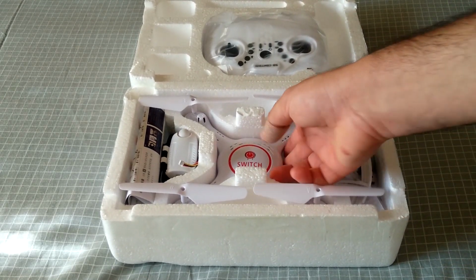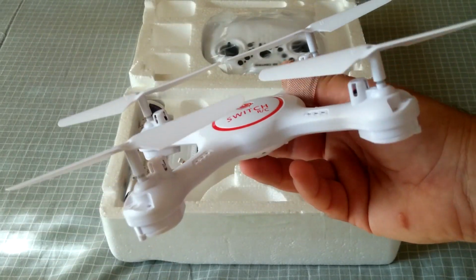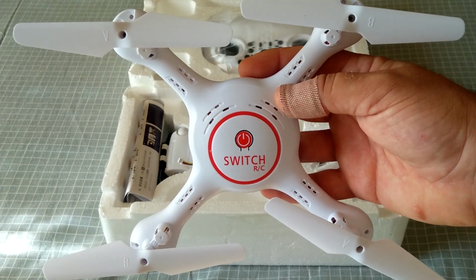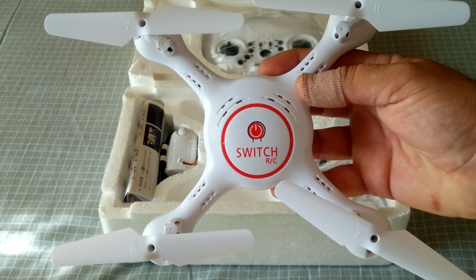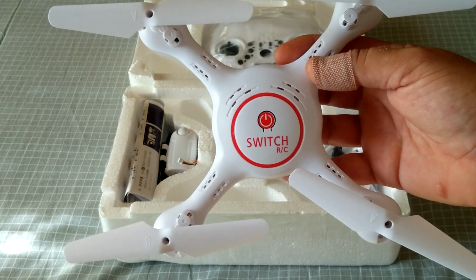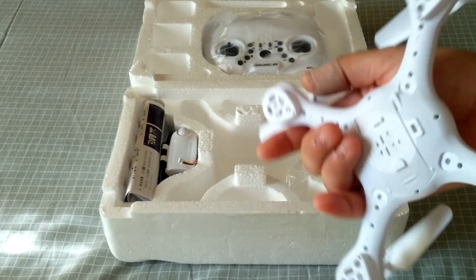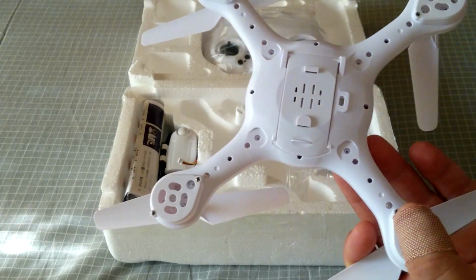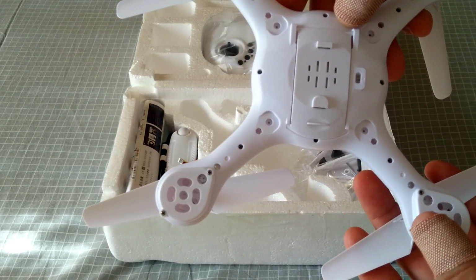So here it is, guys. This is the actual quadcopter itself. It's pretty small. It does look like the Syma that I mentioned, the X5UW. But the X5UW has a different camera, I noticed, because I just had a quick look online before making this video. And the X5UW has a proprietary battery that clips on the back. But this one, as you can see, has a door on the bottom.